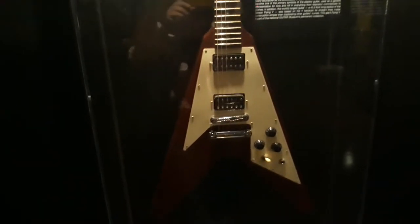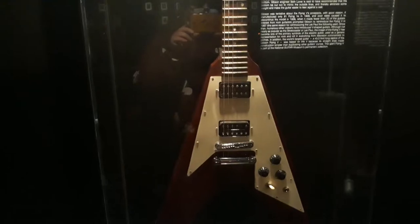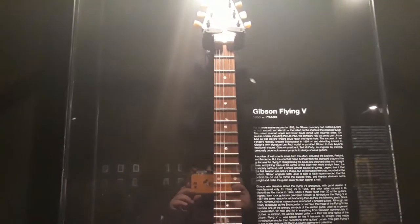Keytar? No, it's not a... It was not drivable at all. It was the Keytar. Maybe the only other guitar more 80s than this one: the Gibson Flying V.